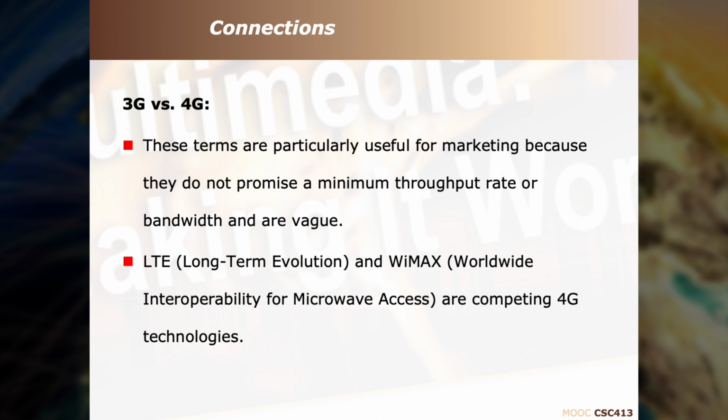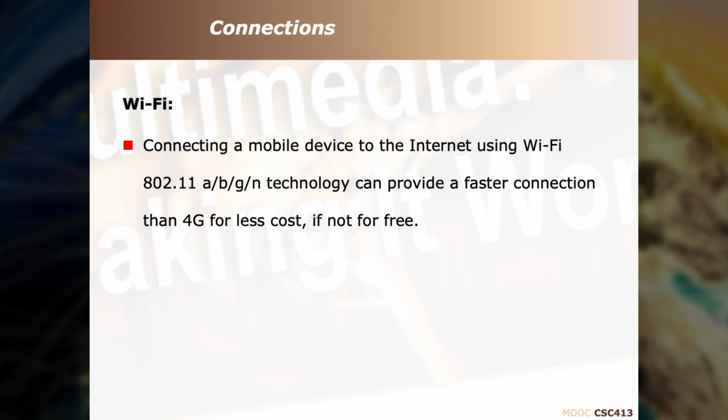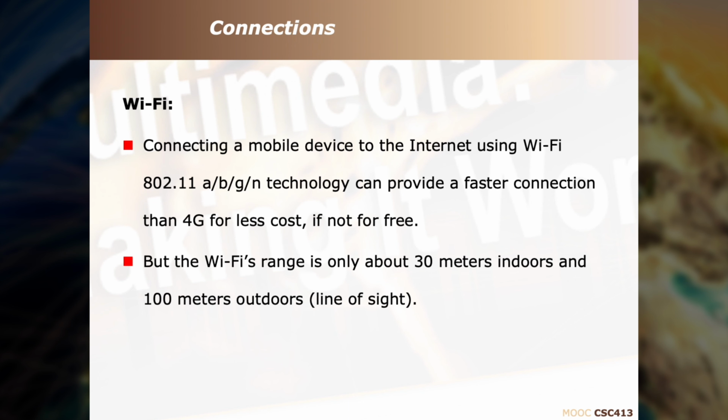LTE, long-term evolution, and WiMAX, worldwide interoperability for microwave access, are competing 4G technologies. Wi-Fi. Connecting a mobile device to the internet using Wi-Fi 802.11 A, B, G, and N technology can provide a faster connection than 4G for less cost, if not for free. But the Wi-Fi's range is only about 30 meters indoors and 100 meters outdoors, line of sight.